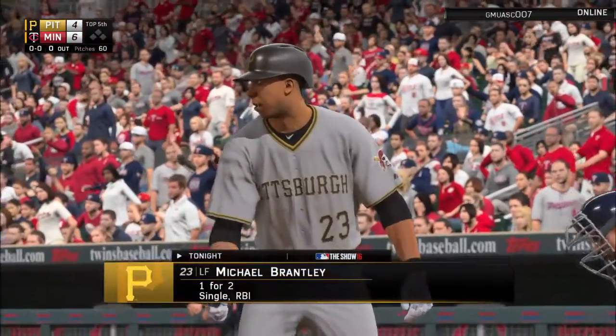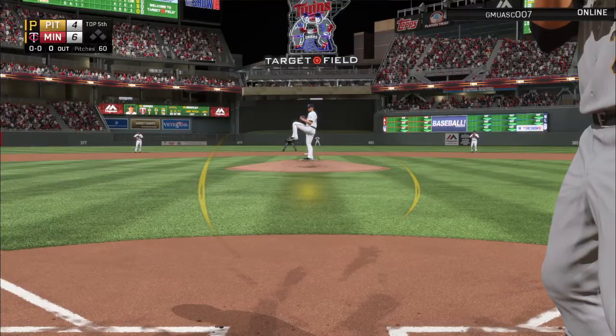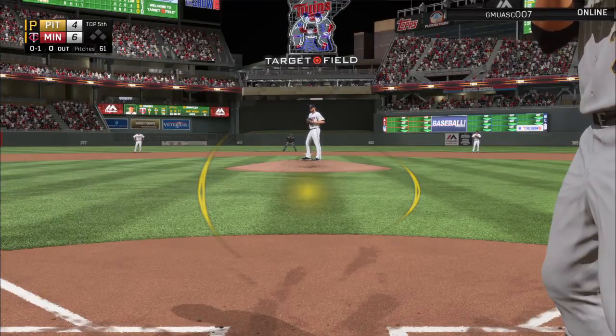Leading off the inning, Michael Brantley, and they'll need him to get something going here. And in a pretty close game so far, they'd love to see this guy get on base so they can get a rally started to get back in this thing. And he gets ahead here with the fastball, strike 1.